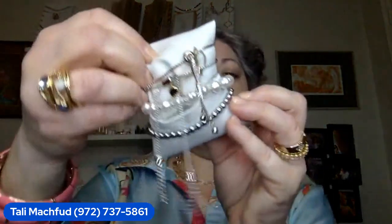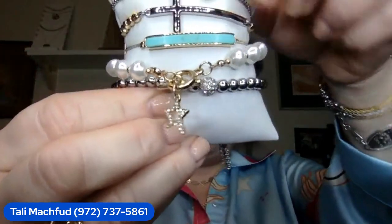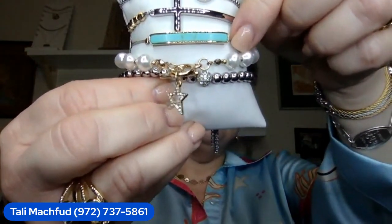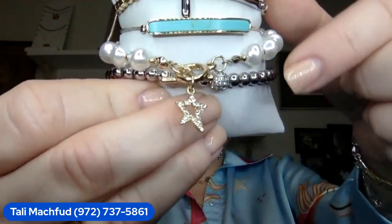We've got the McKenna. Where did I put my McKenna? The McKenna, I love. I don't know if you're going to be able to see the little star. Anyway, now I will tell you, if you have a larger wrist, this is not the bracelet for you, okay? I have a medium-sized wrist. It does fit me, but so medium to small wrist, but not a larger wrist, okay?